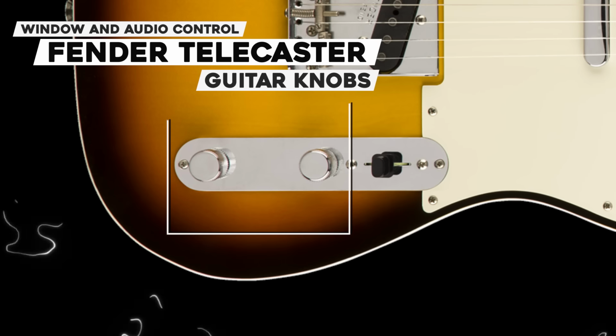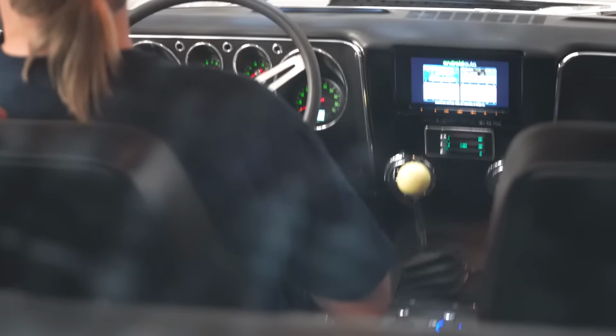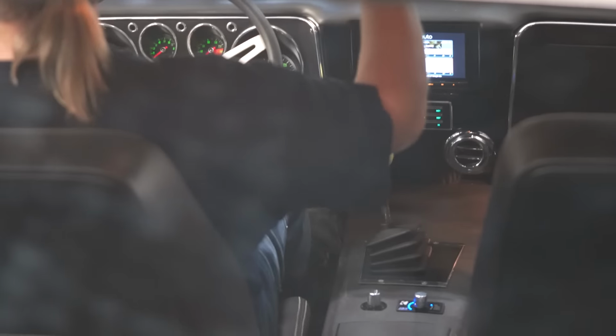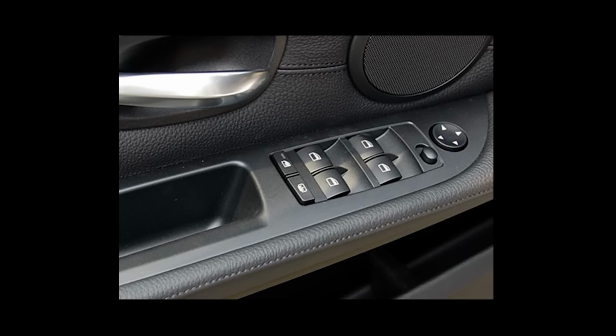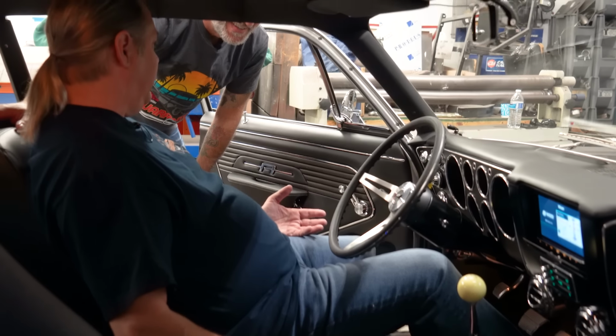Fender Telecaster. So when you have power windows in a car, it drives me crazy, because for the driver, you want to be able to put down one of the four windows, right? So you always have that bank of four, or you got four toggle switches here. Good God, I really didn't want to deal with that.